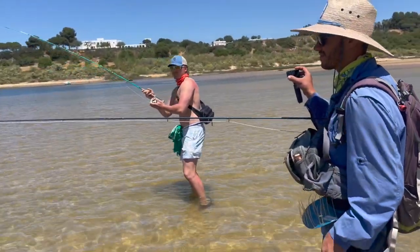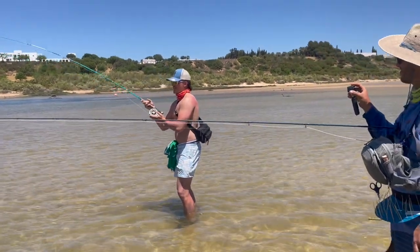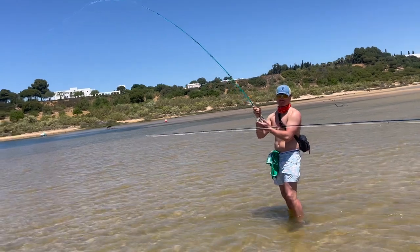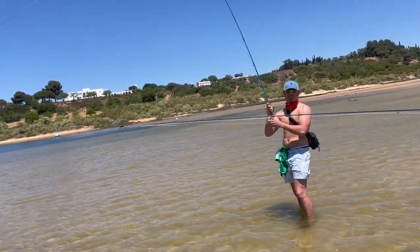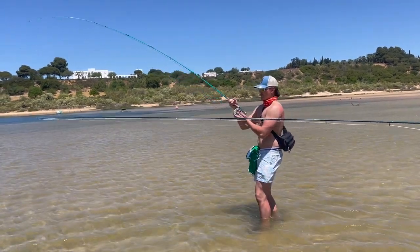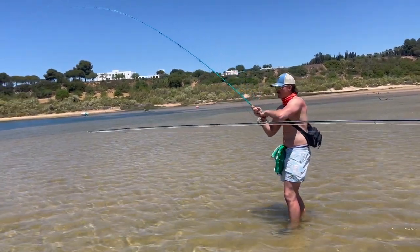How do you like the saltwater fly fishing camp? Unreal. It's cool. We were just about to leave and then Mark was like, just stay. He was right. Oh man, I can't believe how big these fish are.